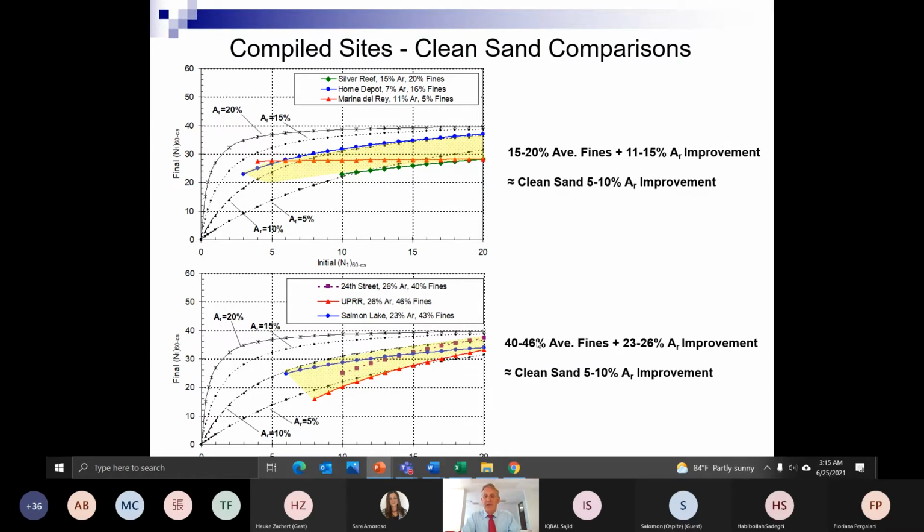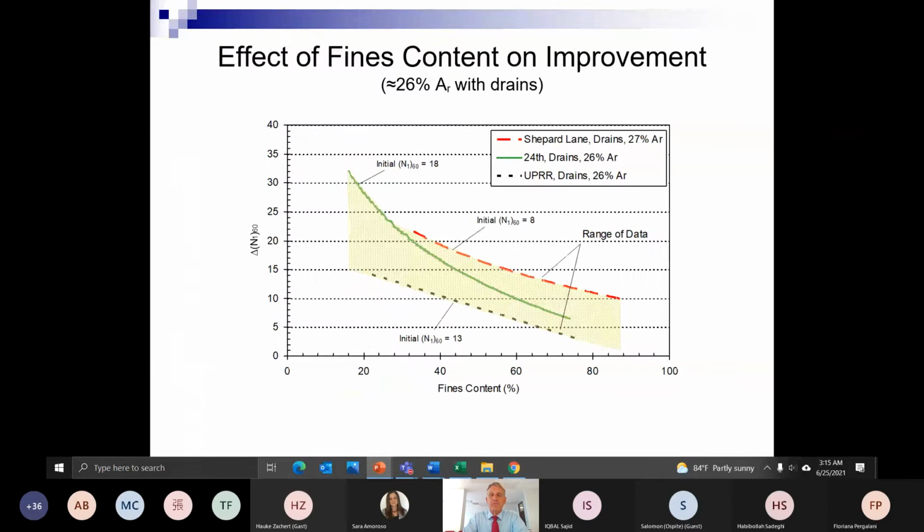As the fines content increases, you need to have higher replacement ratios. And they're now about the same. With these larger improvement ratios, you're getting about the same improvement that we would have if the sand was clean. And these again are with drains between each of the stone columns. Here again is effective fines content on improvement with cases where we had about 26% area replacement ratio. We're getting less improvement as the fines content increases.